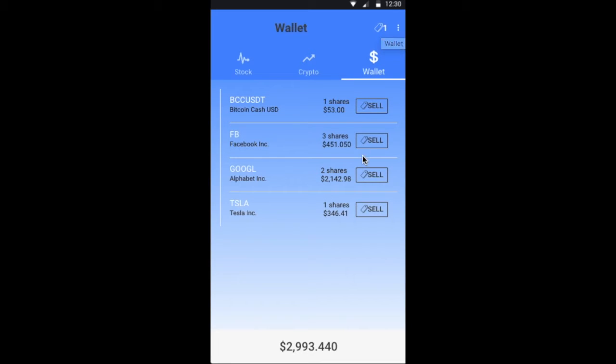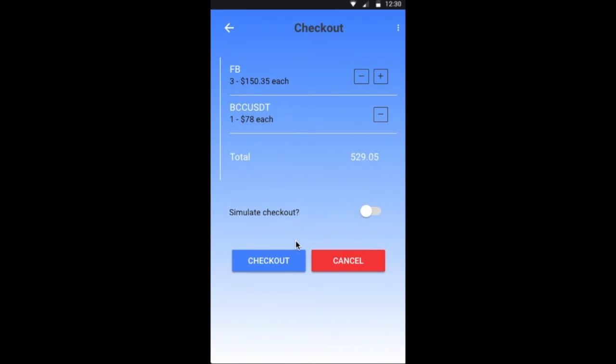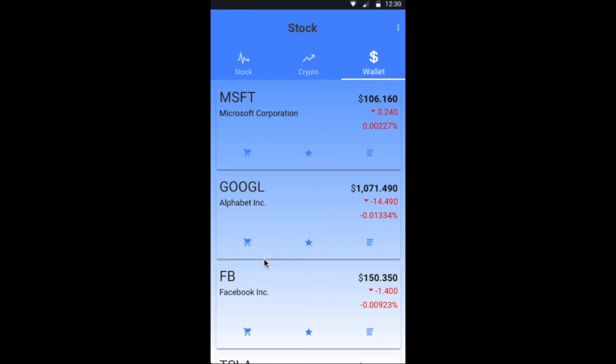You see the sell icon shows up. I'm gonna sell some of the Bitcoin Cash. Now again, it tells me how much I want to sell. I'm just gonna say 78. Right now, you can sell more than you own, more than you have, which is not valid. Again, it's something that we haven't worked on yet. I'm selling 78 when I actually have less than that. So I'm just gonna add it to the cart, and then I can actually check out, selling this.